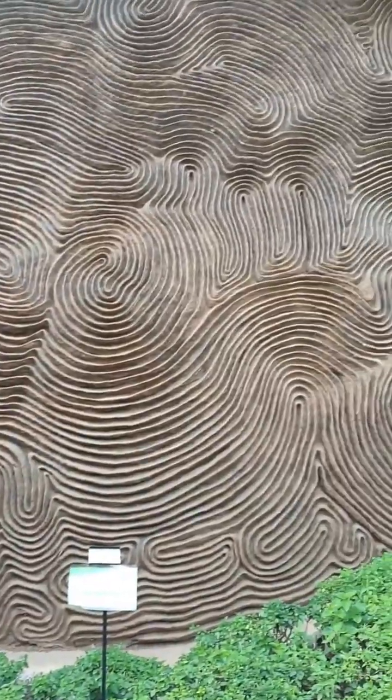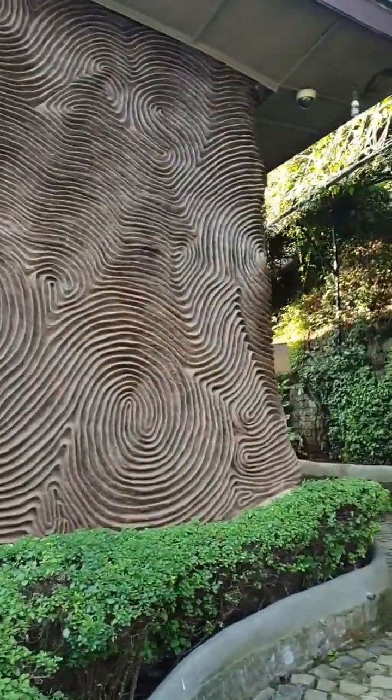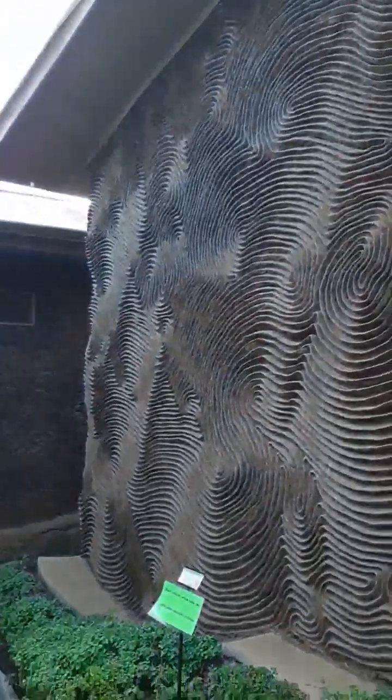And next door, this is handmade, and it represents fingerprints. Fingerprint in Amharic is ashara. So that's why it looks like this.